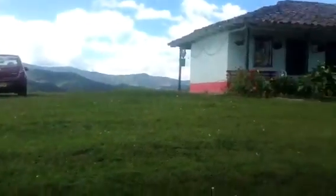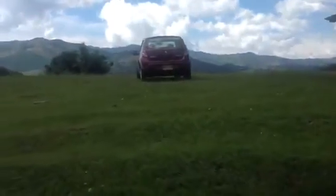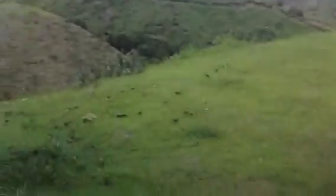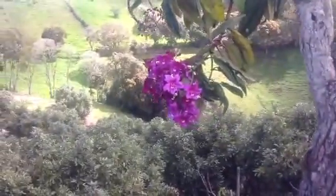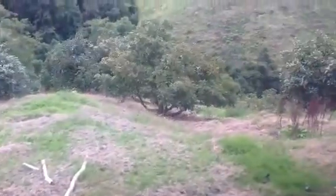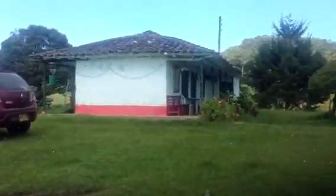The plain here, beautiful view. Depending on how many clouds we have in the distance, you can see up to 7 or 8 ridges. And over here, going all around this, we see the avocado trees. Beautiful flowers. Again, more trees down on this side, and we have again a different angle of the house.